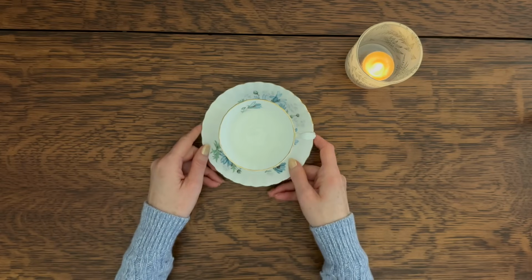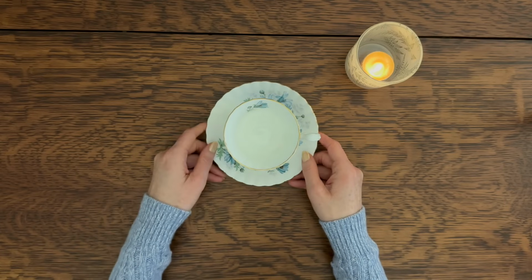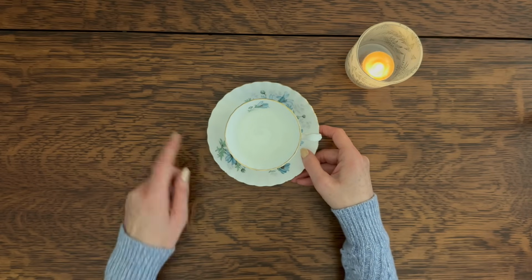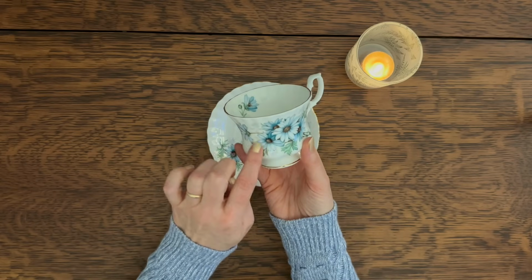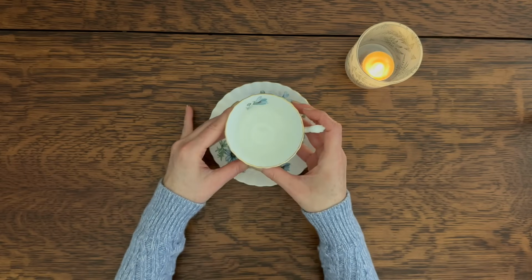Yeah, so this has got quite a light blue, and I would almost call it like a light sky blue. And then some deeper tones in there as well, a touch of teal. It really is so pretty.